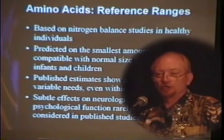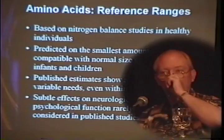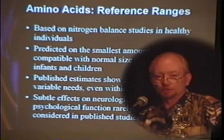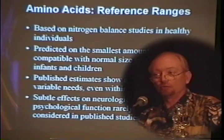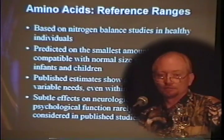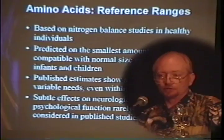Now, when we adjusted for that and created an amino acid formula designed around these principles, what we got was responses that occurred anywhere from hours to a few days of increased energy, alleviation of symptoms, all sorts of things occurring.